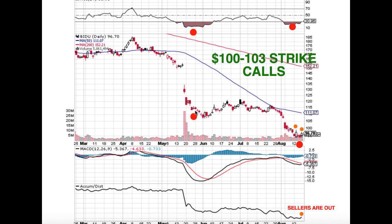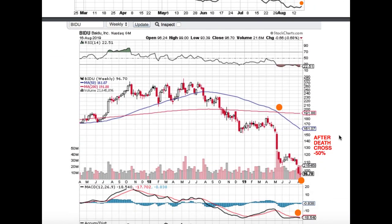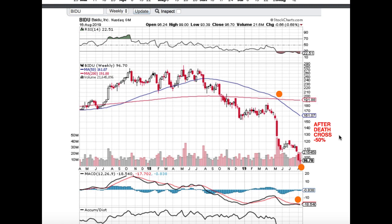We could see the stock easily back to these levels of 111. So what we're considering doing is buying some calls, 100, 103 strike, ahead of the earnings report, and possibly adding after the earnings report. Now, do not put on any big positions going into the earnings call, for many reasons. Yes, the options are going to be overpriced. Yes, the move may not come to 111, maybe just a $5, $6 pop. Now, there is a possibility it could go all the way to 120.